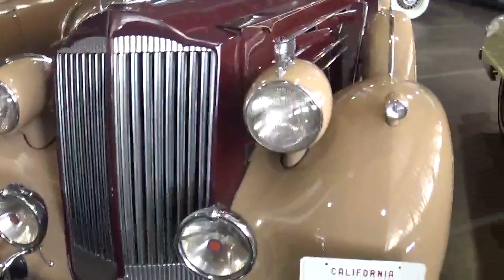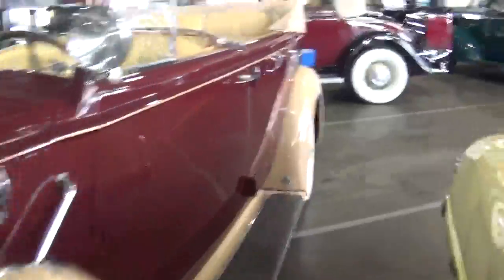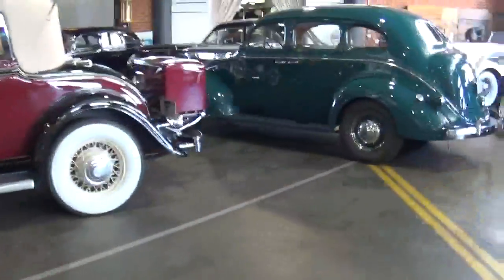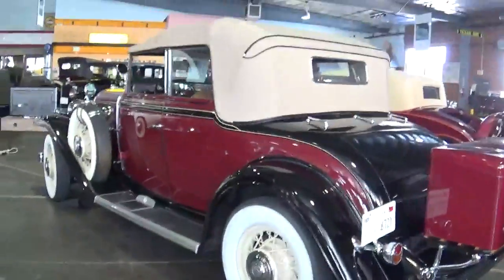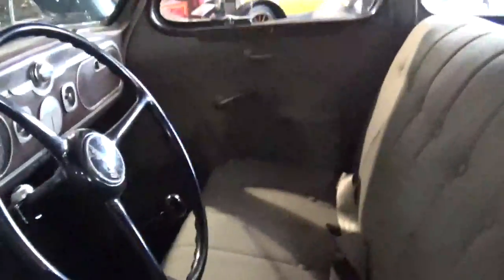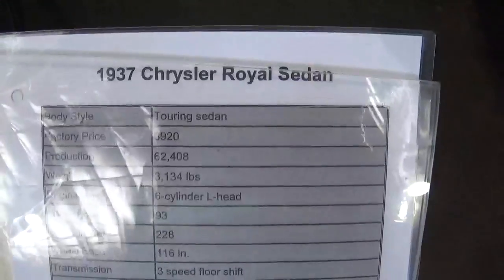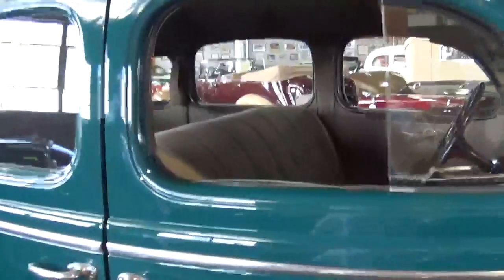Here's the 37 Packard V12 convertible I rode in a couple weeks back. Here's the 32 Buick that I rode in during my first visit. And a few weeks back I rode in that as well. This here is a 37 Chrysler Royal, I think. It's gotta have a tag somewhere. Oh look, Chrysler Royal. Okay. Oh, here we go. Yep. Exactly what this is right here.